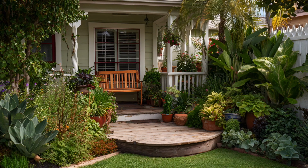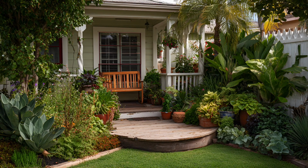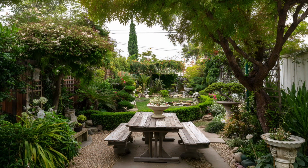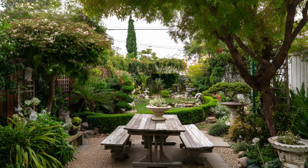Imagine stepping out from your desk into a balcony filled with lavender, rosemary, and succulents. Imagine your morning coffee surrounded by the scent of jasmine and the sight of butterflies. These are not luxuries. These are design strategies that support a higher quality of life.